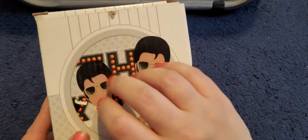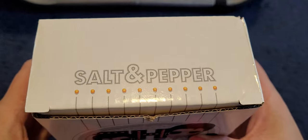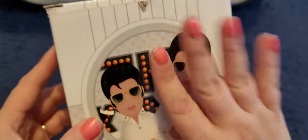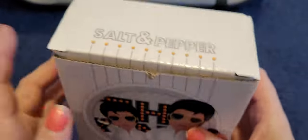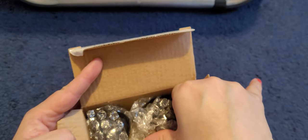So, pop those over there. Next up, this is so random. I got these salt and pepper pots, Elvis shaped, for my dad. It's his birthday soon, and he's a big Elvis fan. And normally for his birthday and Christmas, I get him like Elvis related. Quite funny. I'll just show you quickly. He's probably gonna say what I want those for, but I think they're cool anyway.